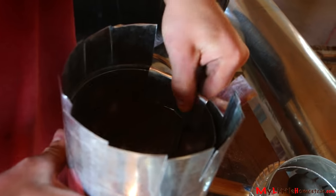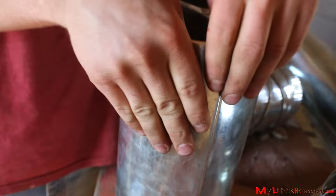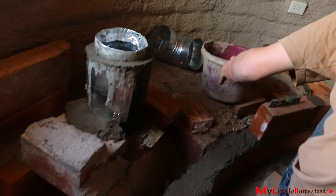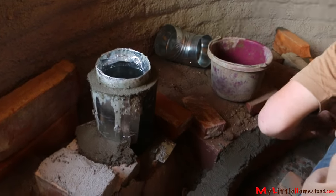Locking them on. We tape them together with that great metal tape, which works really well. Enough to at least set a form, and then we use cob inside the chamber itself. That's a combustion chamber that we built. As far as the insulation, yeah, the insulation from the inside of the chamber to the out.